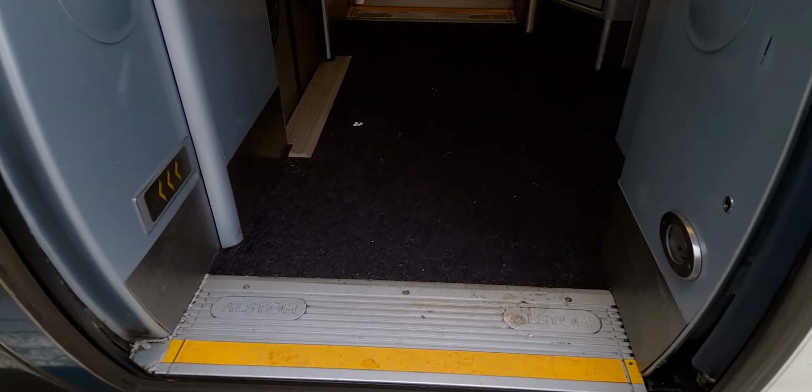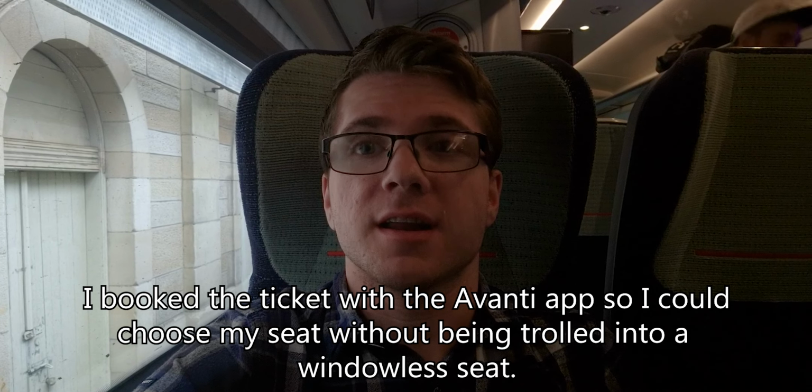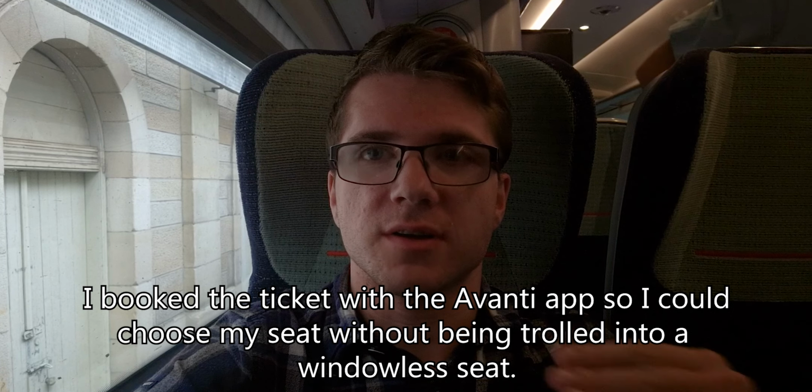Right, let's board the Pendolino then. Let's board. Right, once again on board the Pendolino. So this time we're going to go from here in Edinburgh down to Carlisle on this part of the West Coast Main Line. Now, I have done Glasgow Central down to Carlisle, that part of the West Coast Main Line. So after this, I'll have pretty much nearly covered all the West Coast Main Line.